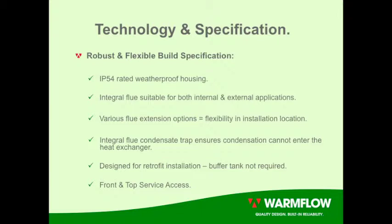The product is specifically designed for retrofit in an oil situation, and because the product is fully modulating, there's no need for a buffer tank. The product's highly intelligent and manages its own heat. For the technician, it's front and top servicing access.